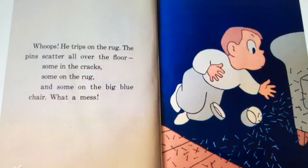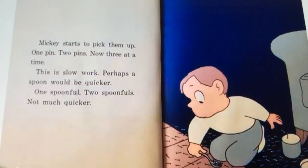Whoops! He trips on the rug. The pins scatter all over the floor, some in the cracks, some on the rug, and some on the big blue chair. What a mess! Mickey starts to pick them up. One pin, two pins, now three at a time. This is slow work. Perhaps a spoon would be quicker. One spoonful, two spoonfuls. Not much quicker.